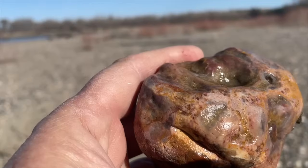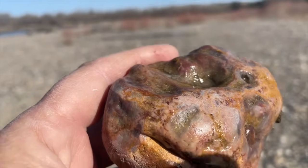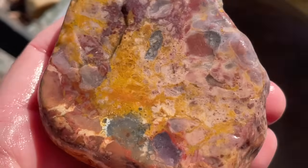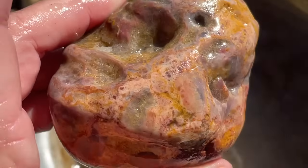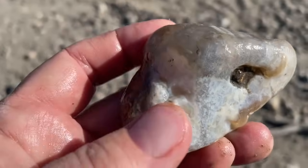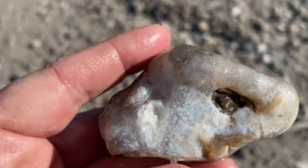We're making our way back to the boat because it is almost time for the video. But I have to stop and get some rocks along the way. I'm glad I stopped. Here is a very pretty one on the way back to the boat. That's neat.